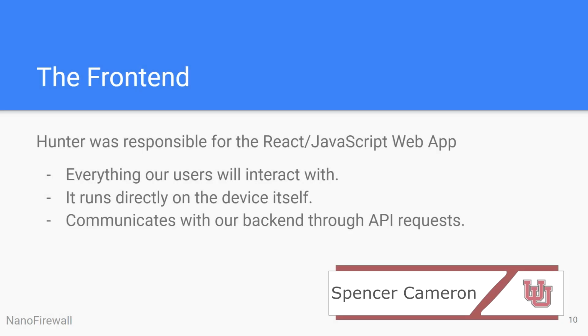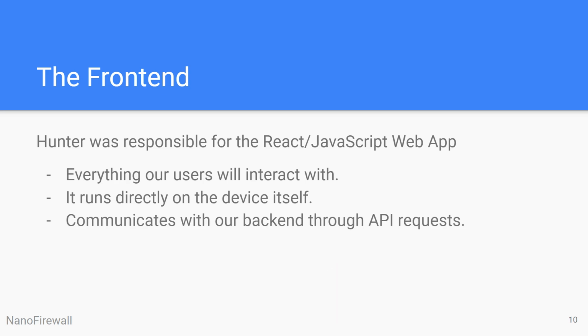Hi, I'm Spencer, and I'll be giving a brief overview of the front end of our NanoFirewall. So Hunter was actually responsible for the entire front end. It was built upon React and JavaScript, and it runs upon the device itself. The main functionality of the front end is to allow the users and administrators to change any firewall settings that they want and configure any rules that they want to block packets with. And it communicates to our backend using API requests.